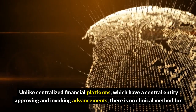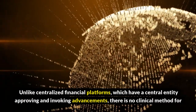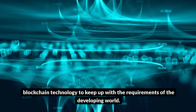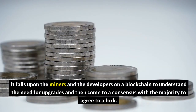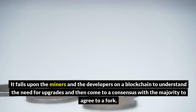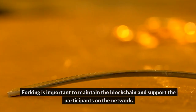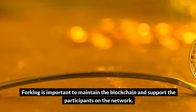Unlike centralized financial platforms, which have a central entity approving and invoking advancements, there is no clinical method for blockchain technology to keep up with the requirements of the developing world. It falls upon the miners and the developers on a blockchain to understand the need for upgrades and then come to a consensus with the majority to agree to a fork. Forking is important to maintain the blockchain and support the participants on the network.